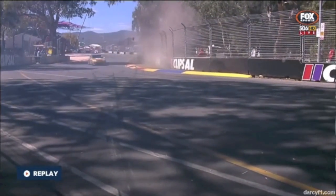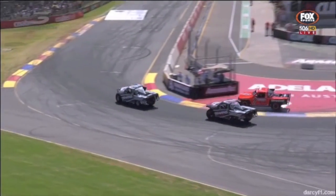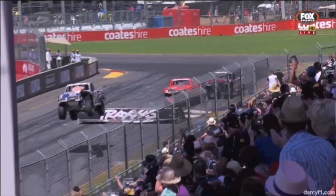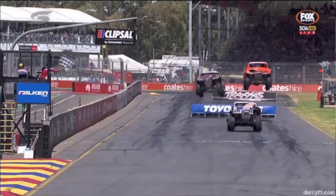Oh, how violent. Can he challenge the leader here? I don't know if he can. Robbie gets to the inside of him. Oh, Robbie makes a move and doesn't leave him any room to work. Not the gentleman he was yesterday, but that was a good pass.